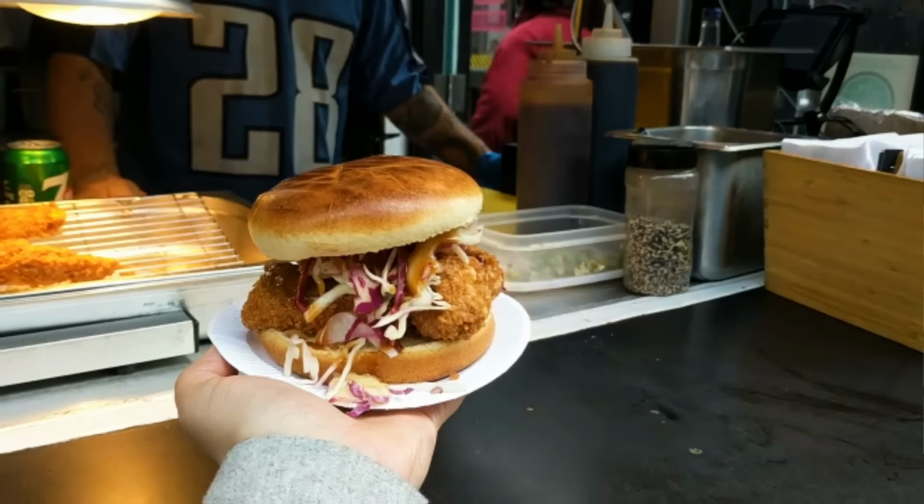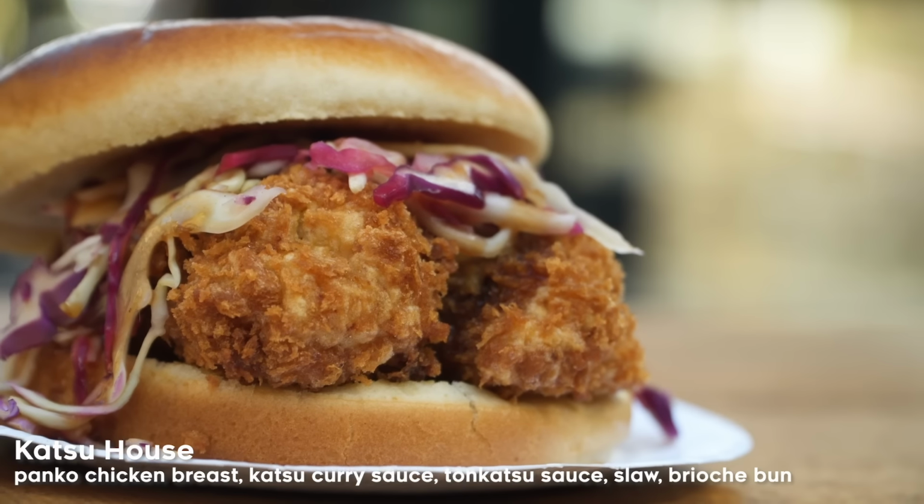Winning choice right there. That's like loads of good things inside one bun, isn't it? Here goes nothing. Oh, look how excited Emma is. Oh, yes. So this is the thickest piece of chicken we have. It's massive. It's like the full chicken breast going on, and it reminds me of the pork katsu that I had in Japan, where it is just so crispy on the outside and so soft on the inside.